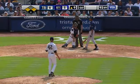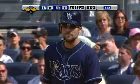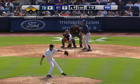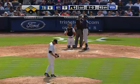Sonnenstein's going to pitch on Monday. The first pitch to Upton is outside. So Rivera struggling this inning. A triple by Zobrist, a single by Dillon. There's a cutter strike on the outside corner.